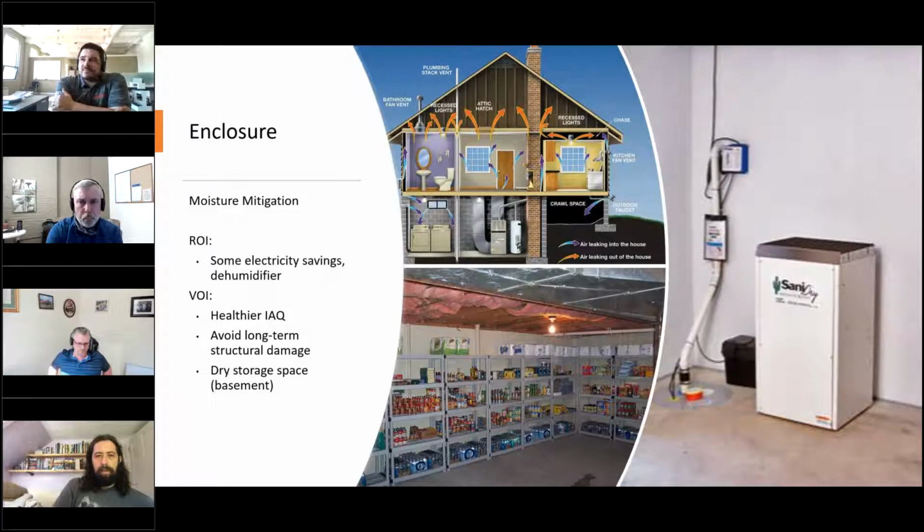Moisture mitigation. So again, looking from a homeowner or a property manager's perspective, some electricity savings you'll get from a dehumidifier. There's a little bit of payback there for small things that can be done, but the value of moisture mitigation: healthier indoor air quality, of course, mold prevention, avoiding long-term structural damage to your building durability. Be nice to have a dry storage space, of course.